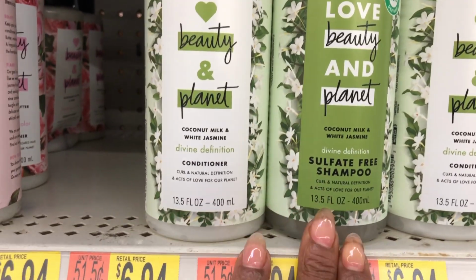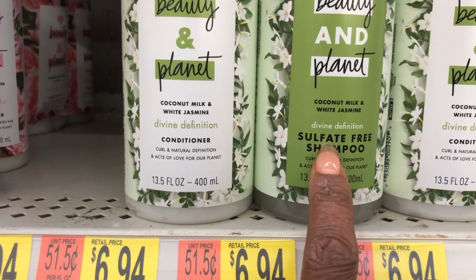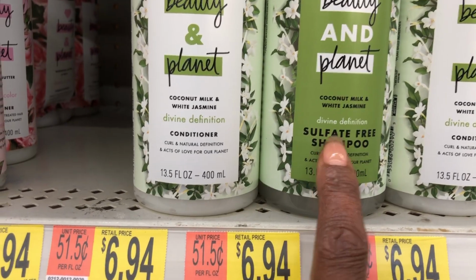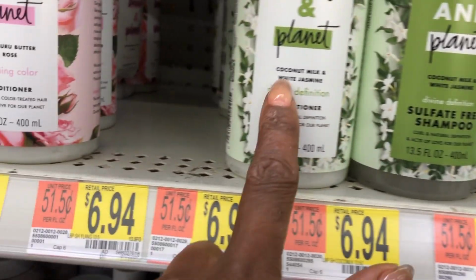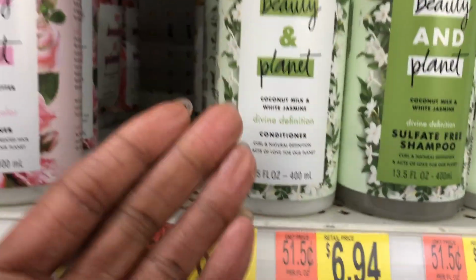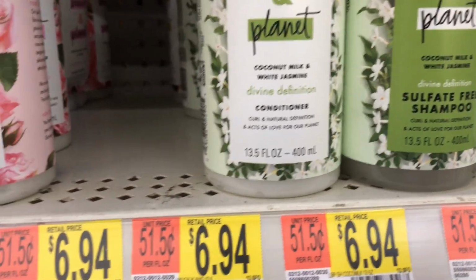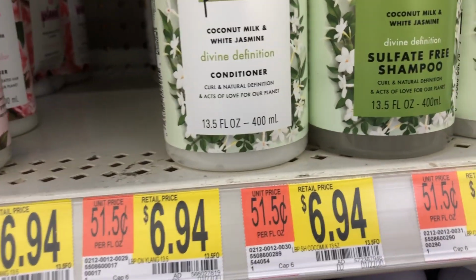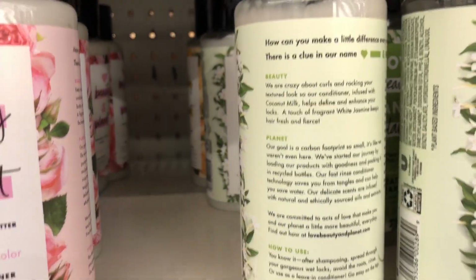I have never heard of this brand. But when you see stuff like red flags, sulfate free and all that, that's good. I see coconut, that would attract me to come and see what they have. Like, okay, what are they offering? Because I know the coconut is very good for the hair. So then I go ahead and take it to the back, and then I go and read.